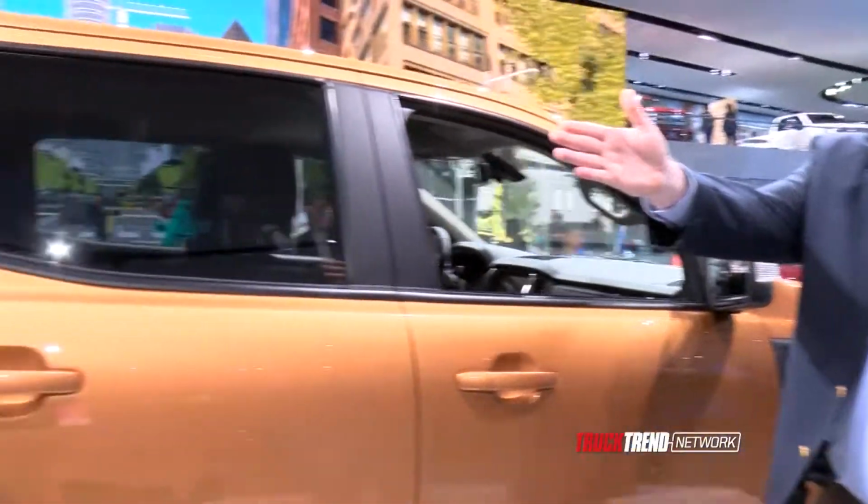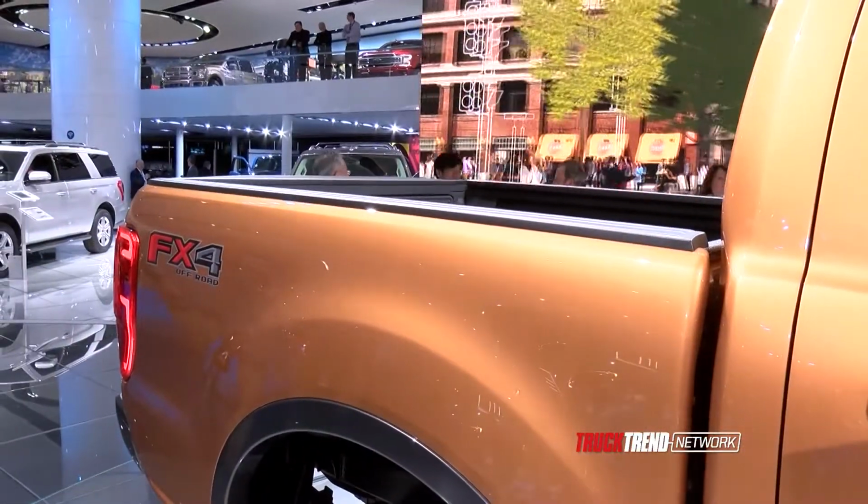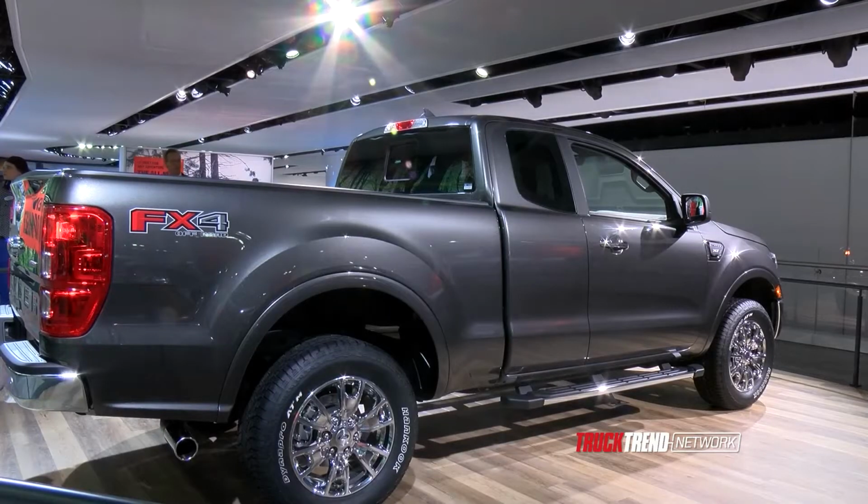We will have what we call the SuperCrew, which will be a four-door offering with a 5-foot bed. And then we'll have a SuperCab offering, which will have a 6-foot bed. It'll share the same wheelbase, and you're either getting more cab or more bed, depending on your needs.